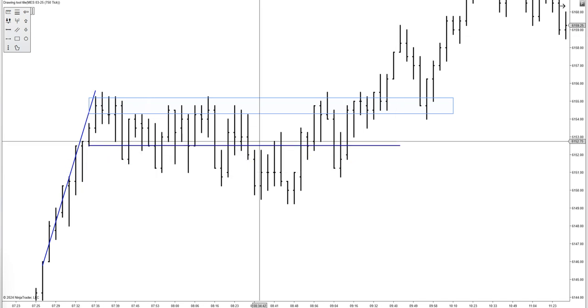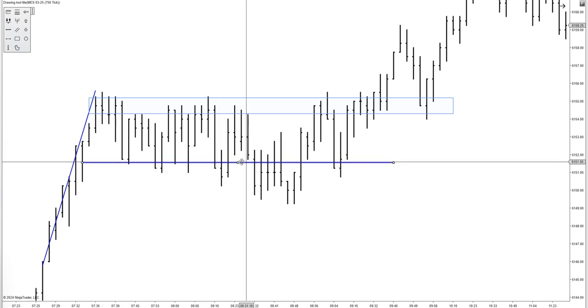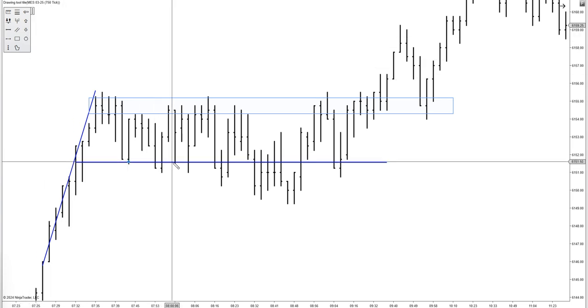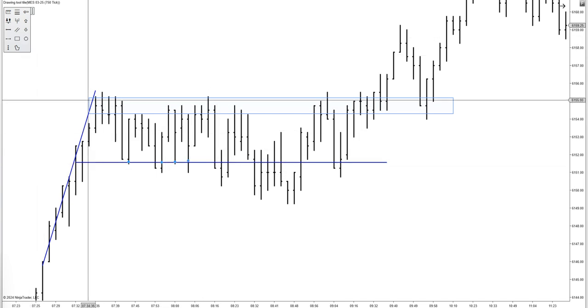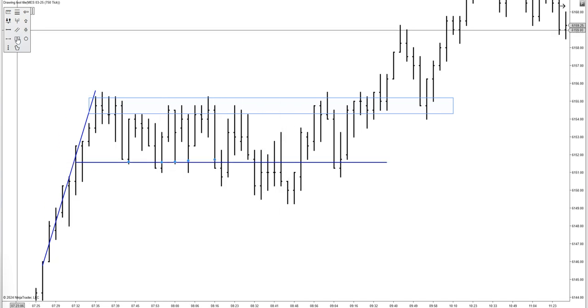Draw your shelf. That's not the shelf. This is a little better. And all I'm looking for in a shelf, guys, is just a couple of hits. And this seems to fit the bill. It's not as pretty as I'd like it to be.